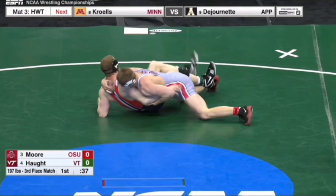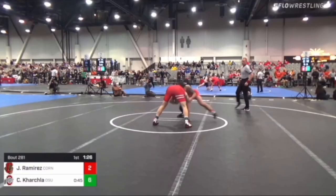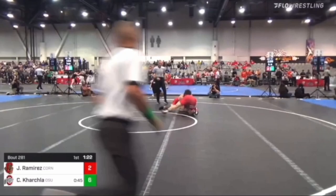Now we're going to look at Carson Kartzler do the same technique. Club and shot there attempt for Ramirez. He can try to hustle. And man, Carson is great.